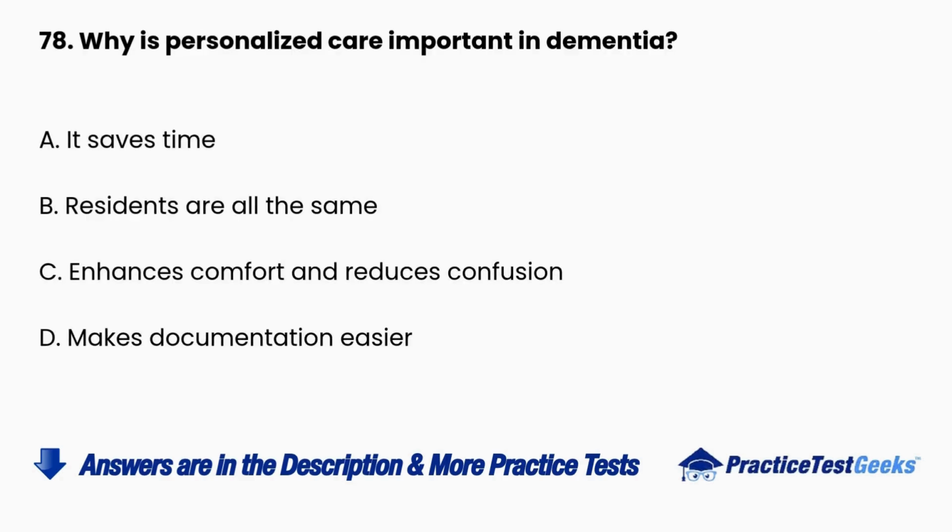78. Why is personalized care important in dementia? A. It saves time. B. Residents are all the same. C. Enhances comfort and reduces confusion. D. Makes documentation easier.